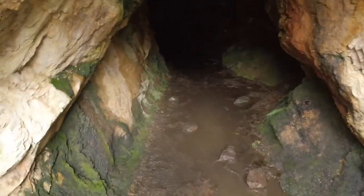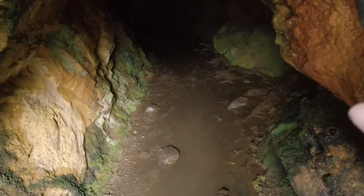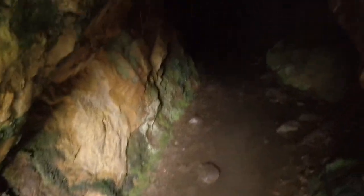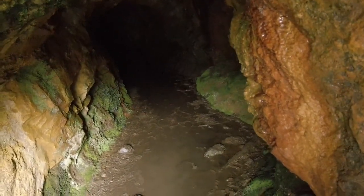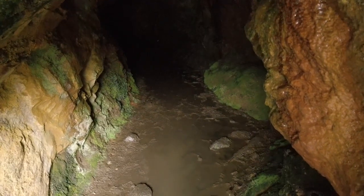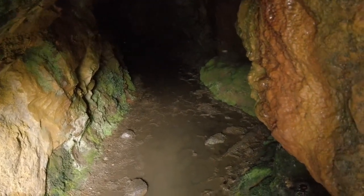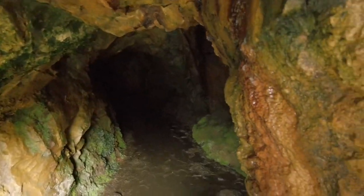Okay, we made it down to the copper mine. So, the old phone light's not very good. But yeah, it goes in about 100 metres apparently. Hello! Hello! Goes in a long way. A lot of little insects in here. Probably bats and spiders.